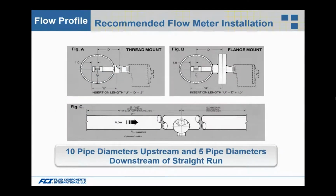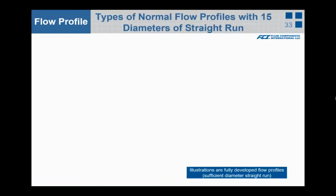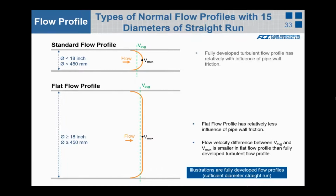So, typical installation of a point measurement doesn't necessarily need to be thermal mass. This is any single point flow meter, where we locate the sensor at the center line of the pipe. And we have enough straight run upstream to the flow meter, 10 diameters, and then 5 pipe diameters downstream before any kind of elbow or valve. And typically, the way that we approach and size different applications, it's really dependent on the pipe diameter.